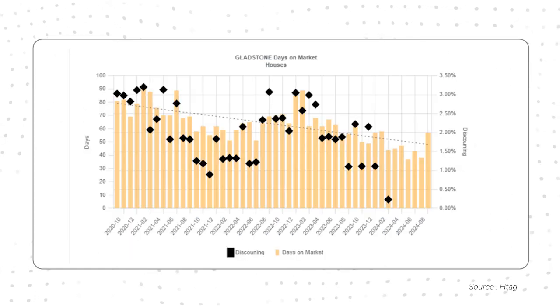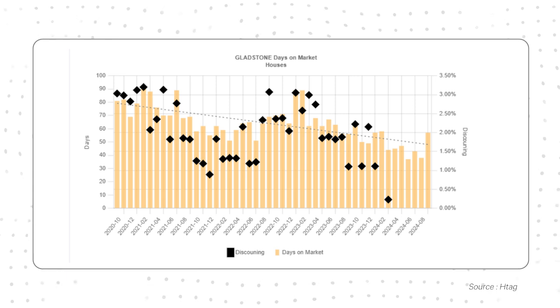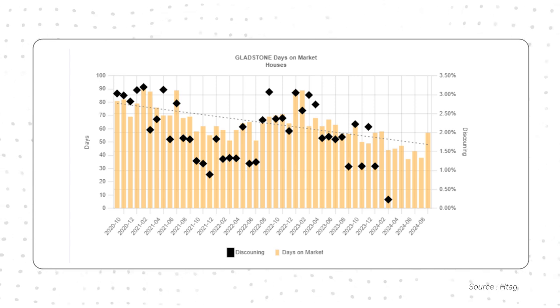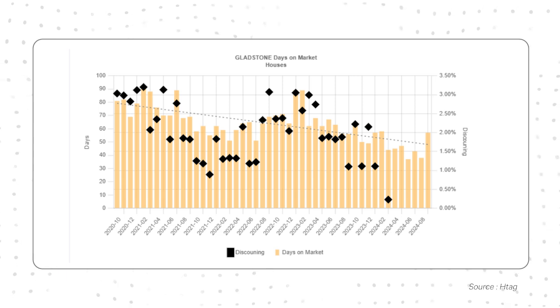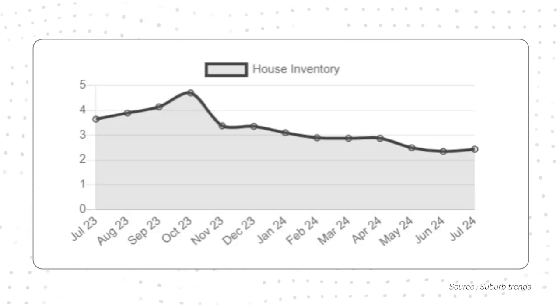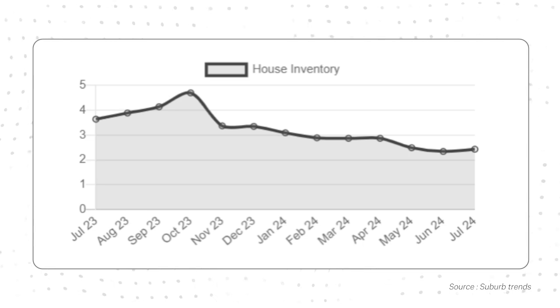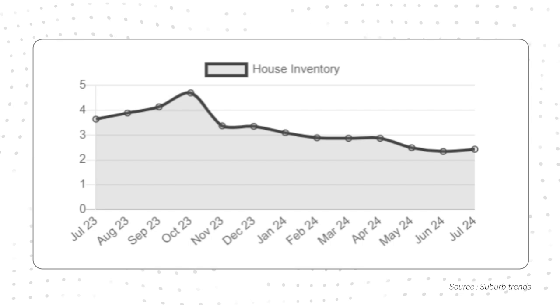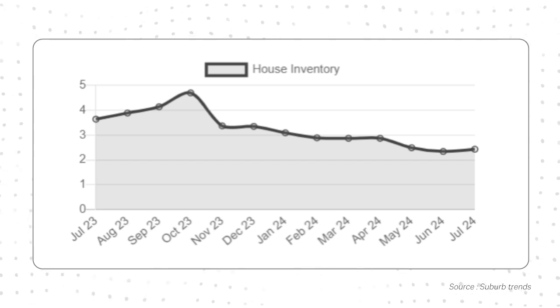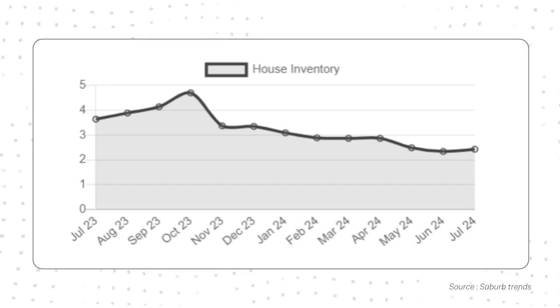We are also seeing the days on market steadily reducing, sitting at around 80 days a couple of years ago, and now sitting close to 40 days and continuing to reduce. If you see the housing inventory, we are seeing that sit around 4 months of inventory around October last year, and then that has been steadily reducing as well, moving towards that 3 months of inventory and lower. So we are starting to move towards a seller's market, and market pressure is really building up in that region.